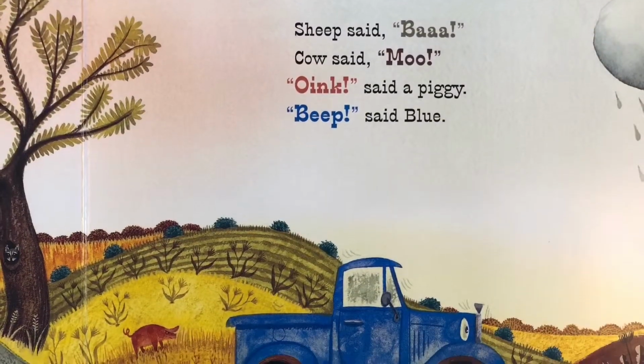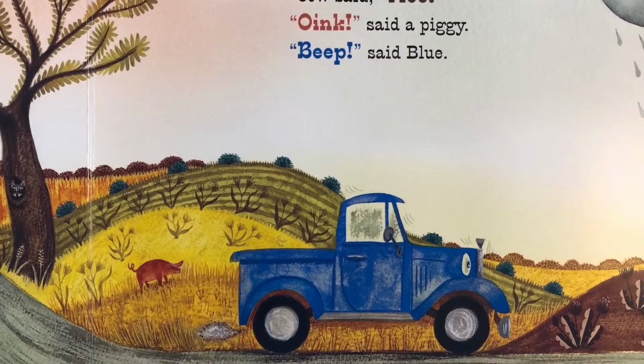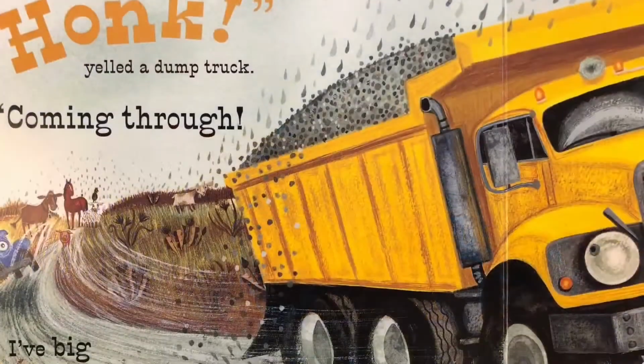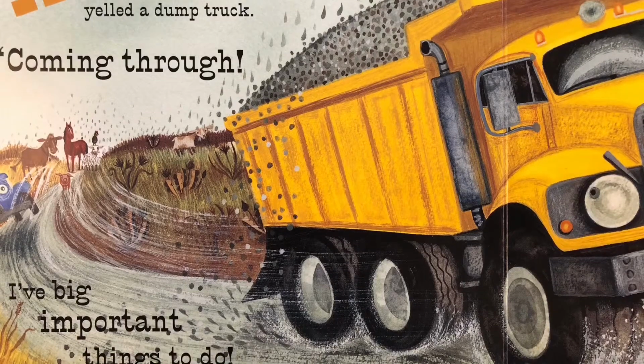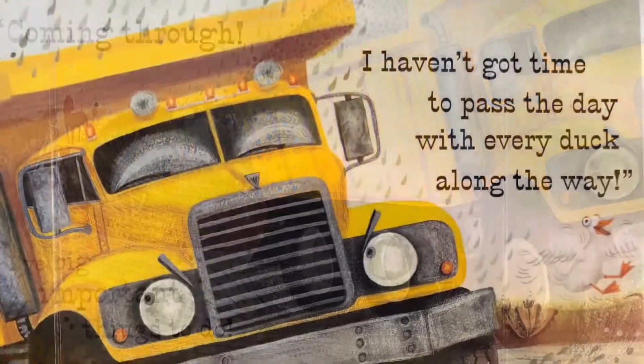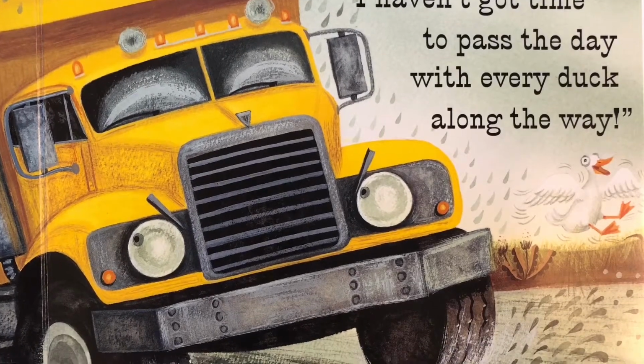Sheep said baa, cow said moo. Oink, said a piggy. Beep, said blue. Honk, yelled a dump truck, coming through. I've big important things to do. I haven't got time to pass the day with every duck along the way.